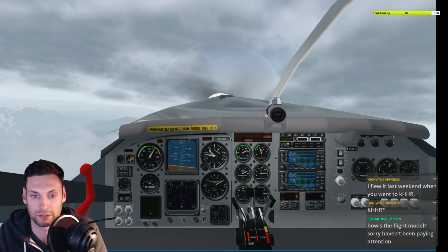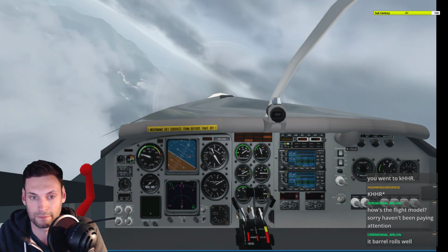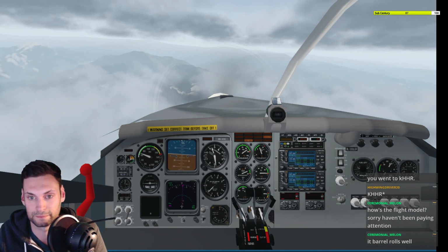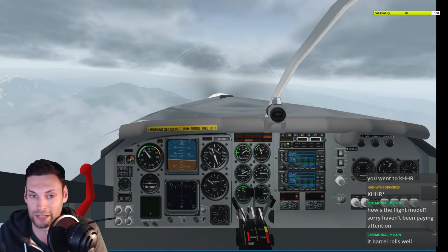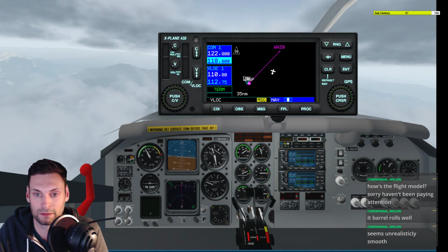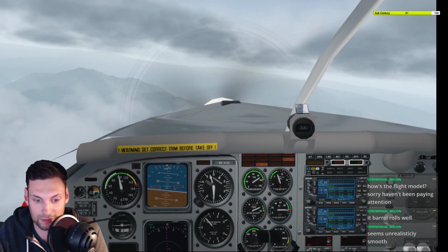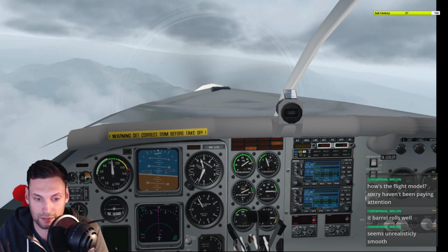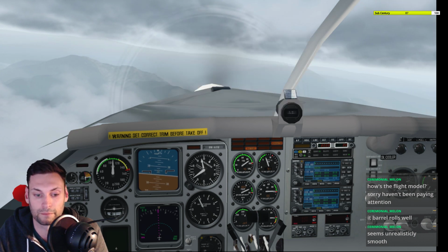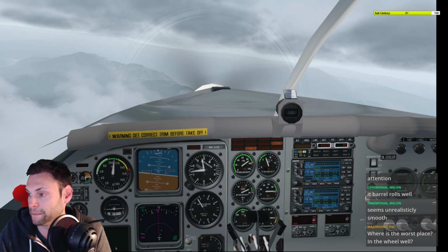Sounds good. That stall horn. All angle of attack. There you go. Yeah, it seems, I mean, it's not like super cartoony. It rolls nicely. All right, what heading are we on here? I can't even read what the heading is. I guess the line shows up here, I think, right? Or is that something totally different? It might be totally different. Not gonna worry about it. Seems unrealistically smooth. I agree.